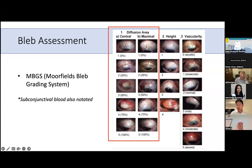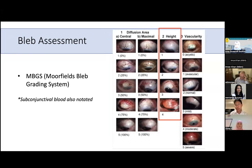And that's graded between 1, 2, 3, 4, and 5, with 5 representing a larger diffusion area, larger being better or related to lower intraocular pressures. You can actually look at grading the height of the bleb. So over there, we see that there's grade 1 to 4. And here are standard photographs that Moorfields have provided where you can reference that in relation to the patient's bleb height.